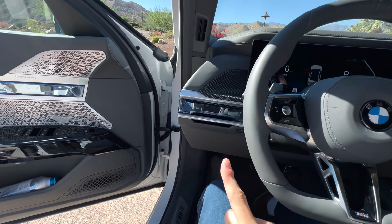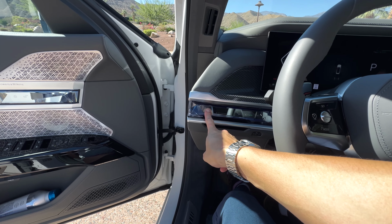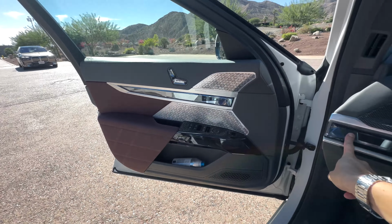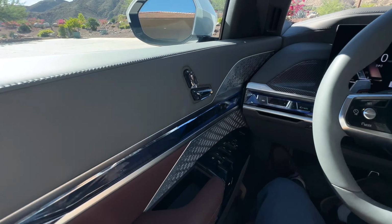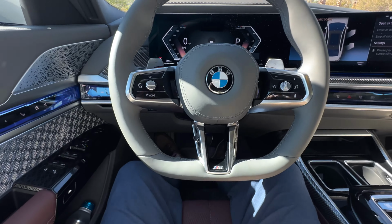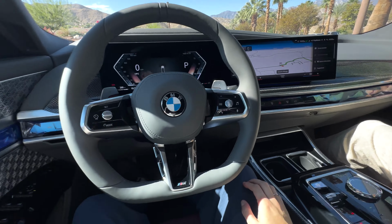And guys, before we start, I want to show you the same option we have with automatic doors closing and opening. We can do it from inside too, like in a Rolls-Royce car. And yeah, this is absolutely logical because BMW is the owner of Rolls-Royce.